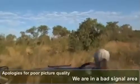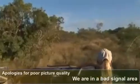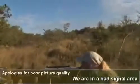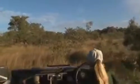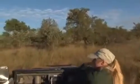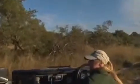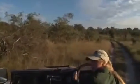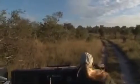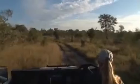Okay, so we're going to try and head back down towards the hyena den. Just see if we can't pick up the leopard from there, otherwise I'll try and see if I can drive around the other side. Anything on that side, is there?